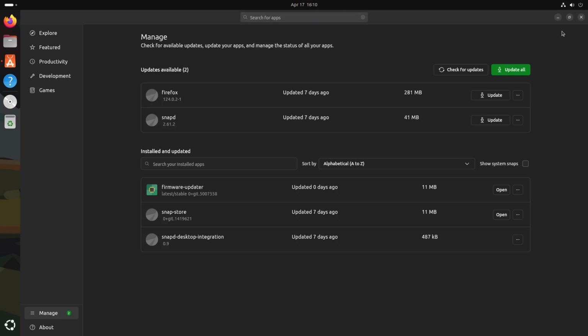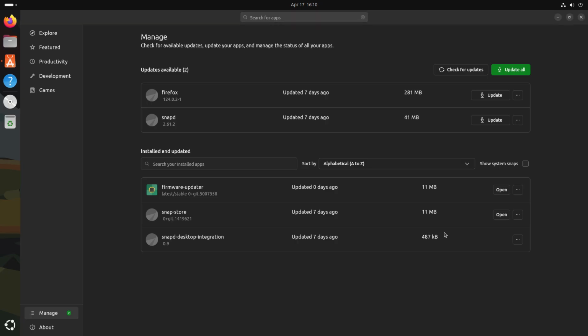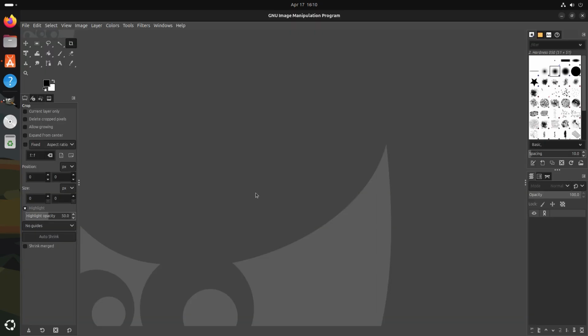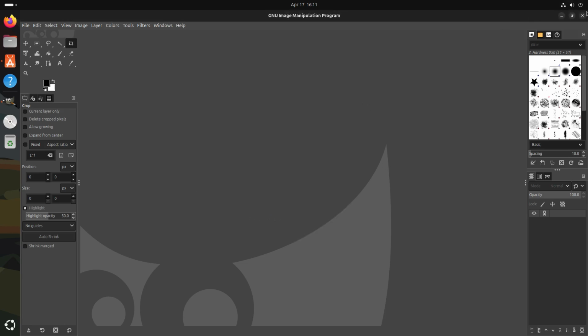But I'm trying to get back to where I'm installing GIMP, and I don't see it anywhere right here, or maybe I'm just not looking right. Well, it's supposed to be installing GIMP, but let me see if it is already installed, and it is. So let me go ahead and click on it. And here's GIMP, which we just installed. Let's take a look at the version, and it is 2.10.36. All right, so the installer works pretty good.